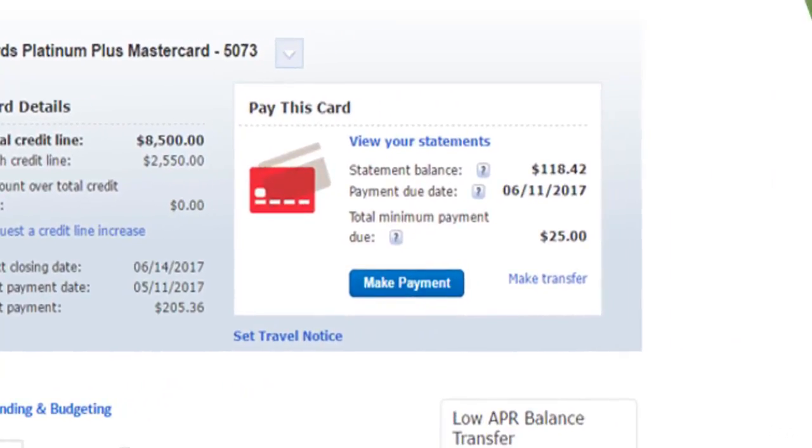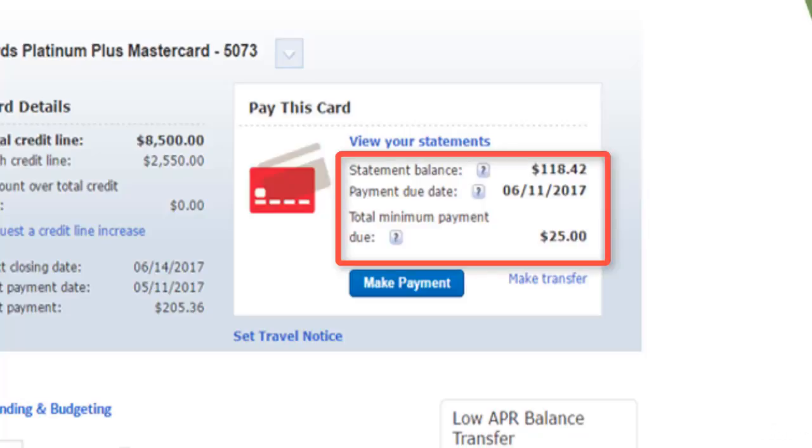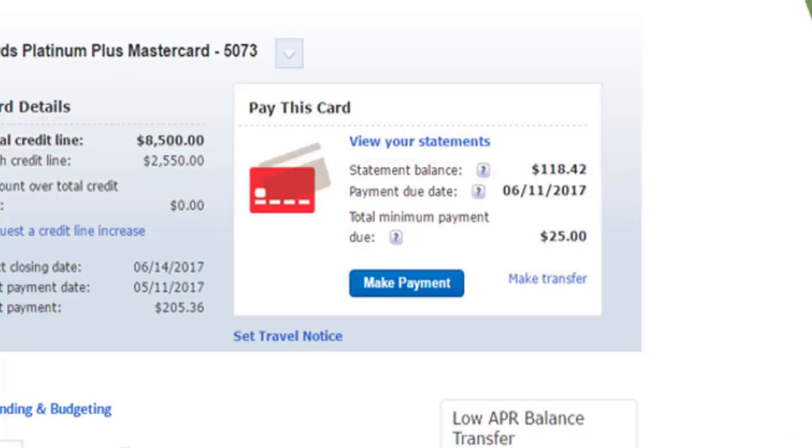Now let's look over here at this box where it says pay my card. The statement balance means how much I owe, and it says $118.42. It says that the payment is due on June 11th and that at a minimum I must pay $25. Now, a quick discussion on the minimum payment. I want you to completely disregard this amount.